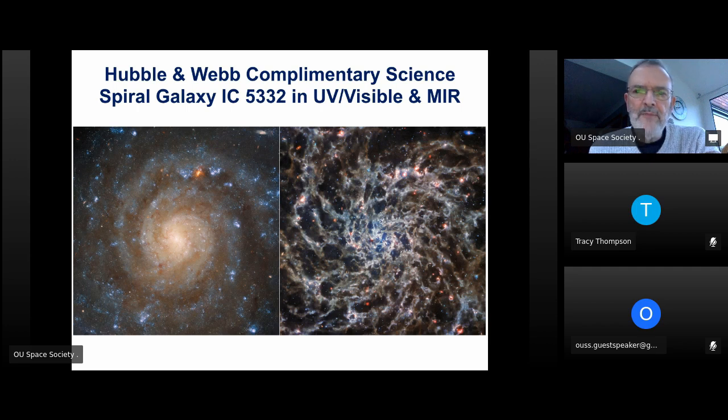And Hubble and Webb are actually doing complementary science. It was always hoped that Hubble would last until Webb got there. Of course, Webb got delayed significantly, but Hubble has kept going. And again, this is a spiral galaxy, and we're looking on the left with the Hubble in the ultraviolet and the visible and the mid-infrared looking through the dust at the structure and the new stars behind there. And by putting all these different wavelengths together and extracting the information, you get a lot more than any one telescope or detector system can give you.